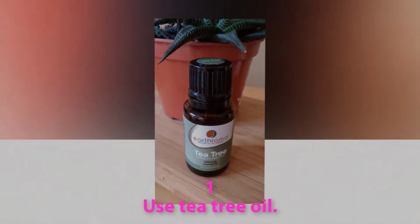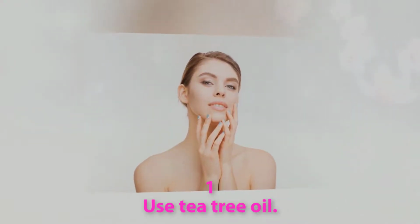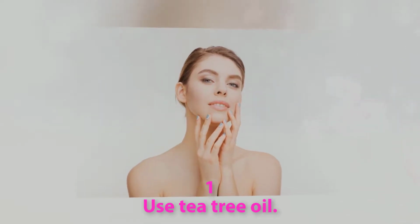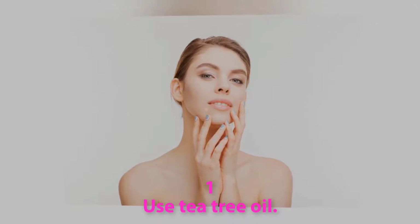One study found that tea tree oil was just as effective at combating pimples as its chemical-laden counterpart benzoyl peroxide. The tea tree oil did take slightly longer to take effect, but also produced fewer negative side effects.